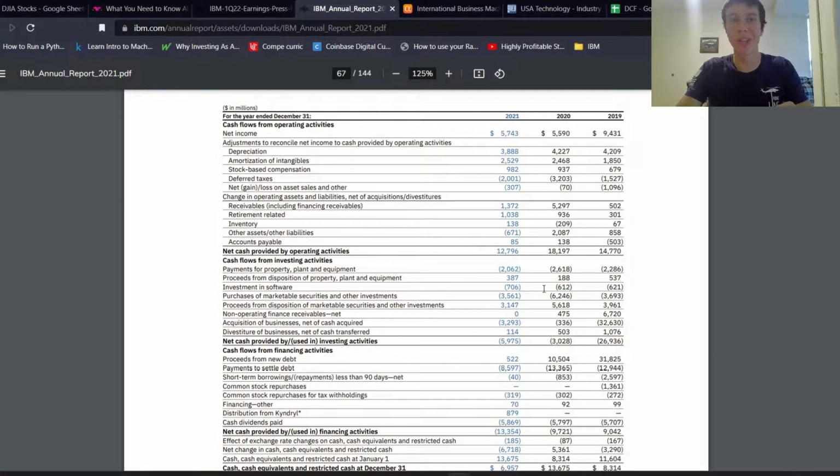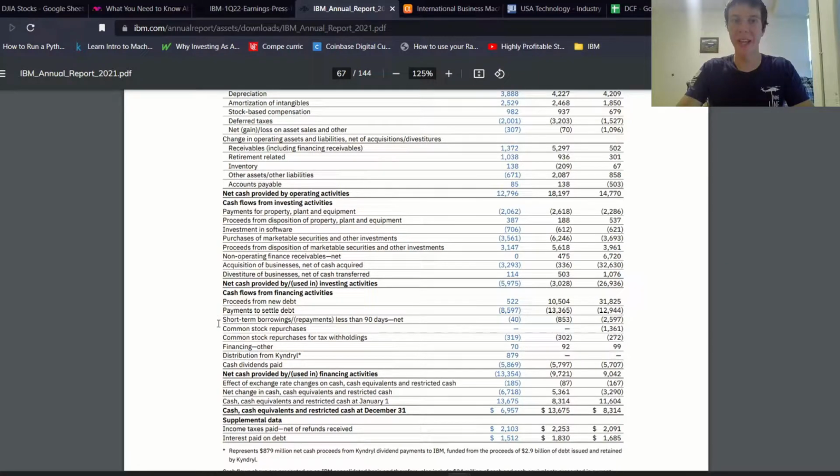And I also wanted to touch on the cash flow statement as well, because just to talk about share repurchases, basically they have not done any share repurchases since 2019, which is certainly okay given the uncertainty regarding coronavirus and then dealing with the spinoff of Kyndryl. So I think that's totally fine, but I would like to see that start up again, probably in 2022 or 2023. And also, we'll talk about the dividends in just a second, but we can see they haven't really been increasing that much. Definitely been increasing a little bit, but I would like to see a little bit more.